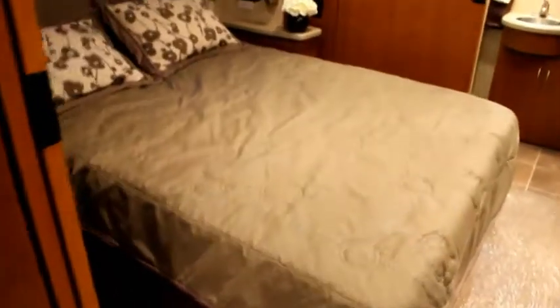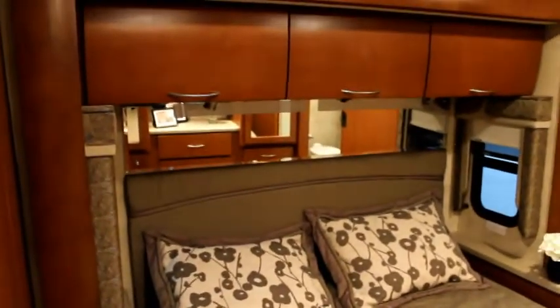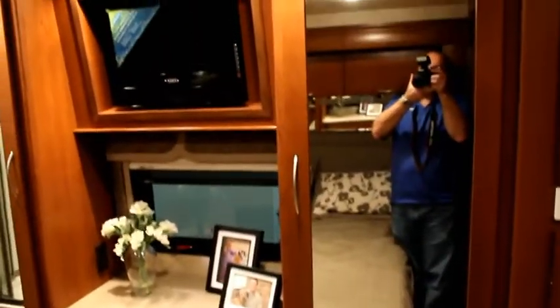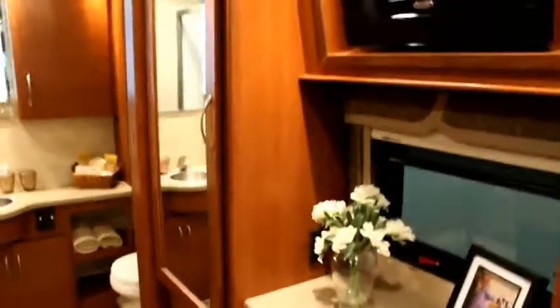As we take a walk to the back, we have the main bedroom area, which has a large queen-size bed with overhead storage, cross ventilation windows, and a full bank of drawers and large wardrobe. LCD TV, and the Serrano boasts lots of windows for natural light.